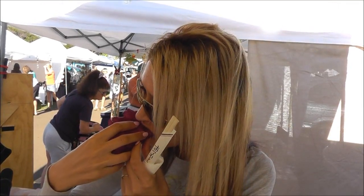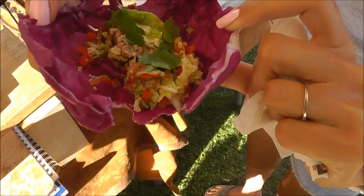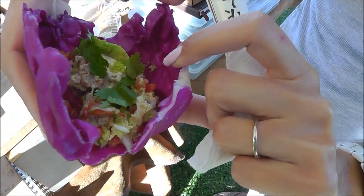That's my favorite. Avocado, tomato, a couple different kinds of paste.